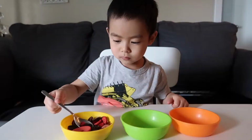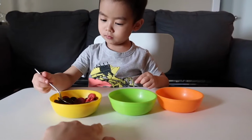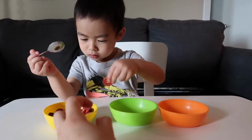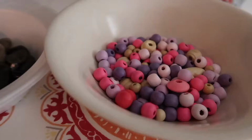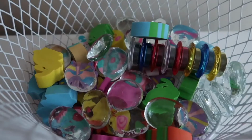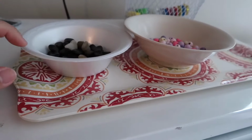Right now it's time to do his Montessori work. We're just playing with sensory play, and he needs to scoop it to move it to the other bowl. I have stones, rocks and beads, so he can change it up a bit. This one is just buttons that I got from the store. I also have the rocks, magnets, and erasers. He likes this kind of stuff for sensory play. And somehow he likes it when I put it in a tray, because at school I think they put all the work on a tray.